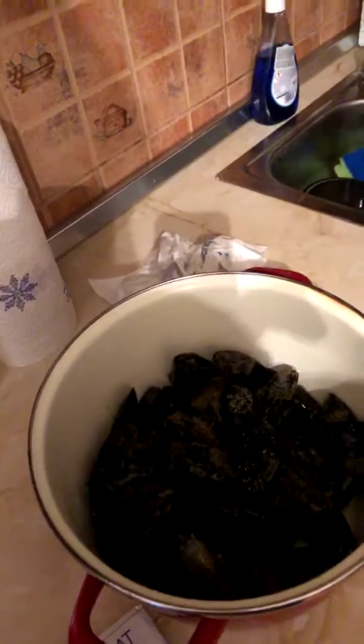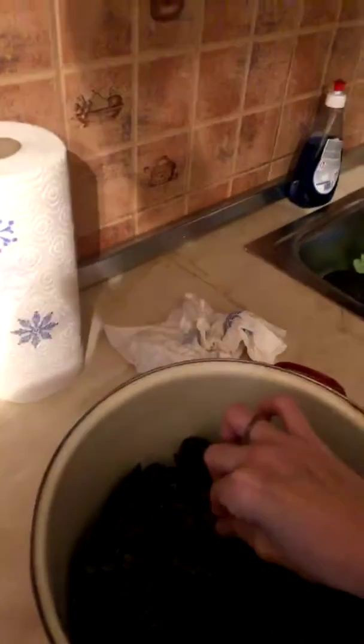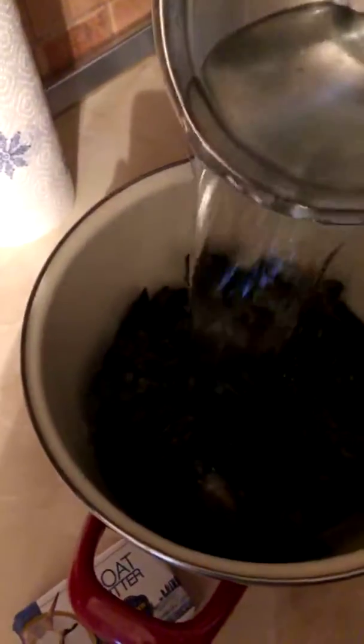So I think we need to wash them a little bit more because there's still a lot of this sea grass on them. So we need to let them sit a little bit in water. Could you please add some water here so I will clean them while you continue talking to our viewers.